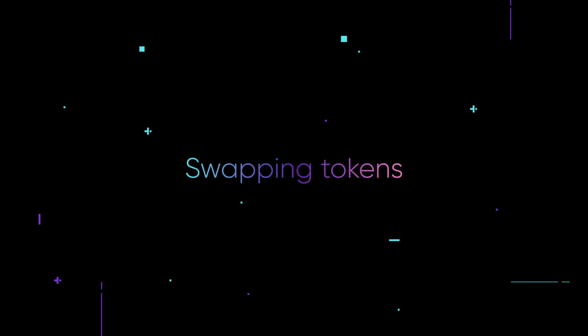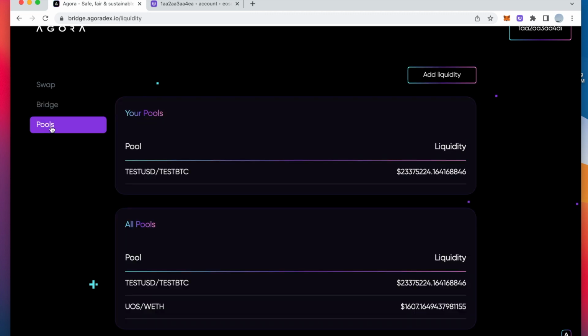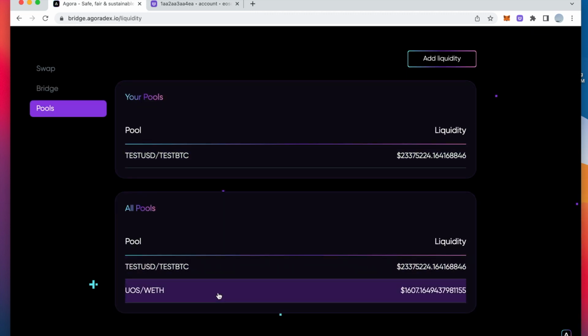Great. Now we will go to the DEX and we will swap wrapped ETH to Ultra tokens on the Ultra testnet. For this we will need a pool, wrapped ETH Ultra token. Let's verify if we have this pool. Yes, we do have this pool.